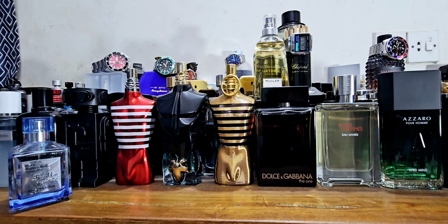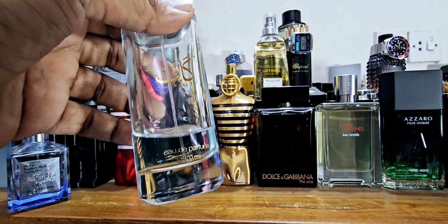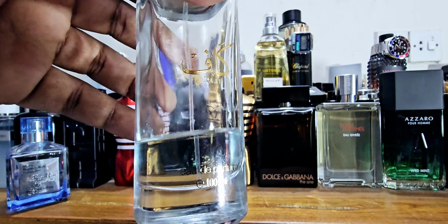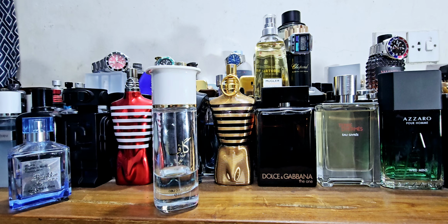Next one, my bottle is about to finish. I sort of decanted it out. I wore it enough to know the fragrance definitely. This is Ahmed Al Maghribi, I think. Yeah, Ahmed Al Maghribi. And this is called Kaaf. K-A-A-F, Kaaf. Okay.